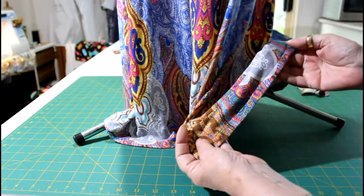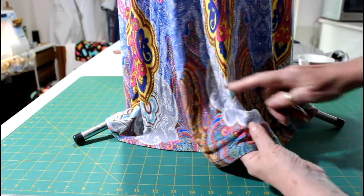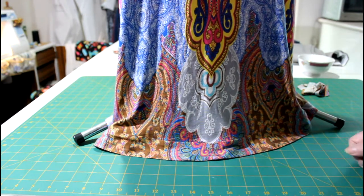And if you recall, I took it in here so that I could keep those two the same. But you can't really see that join.